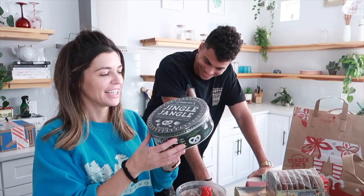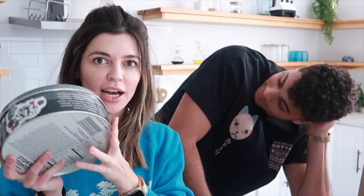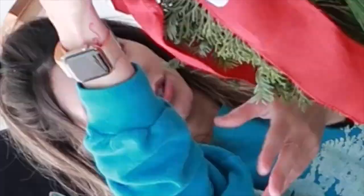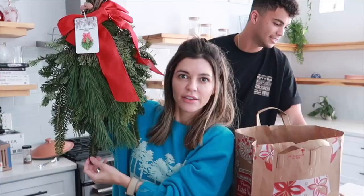Jingle jingle. This was chocolate covered pretzels, chocolate covered popcorn mix. That'd be cute to put on a tree, you could open up a Christmas tree. Oh, this we got because it smelled very nice and I thought it would be cute hung up on my gate or something. Yeah, that would be pretty. I almost went inside just because it smells really good.